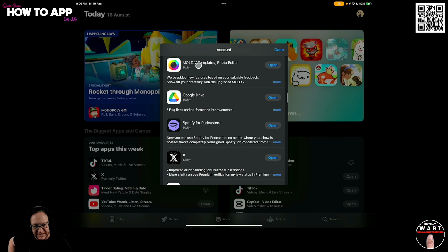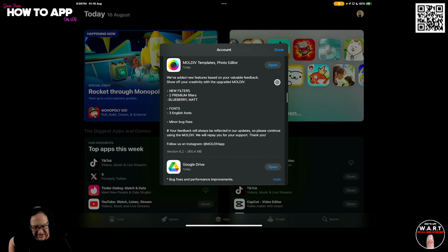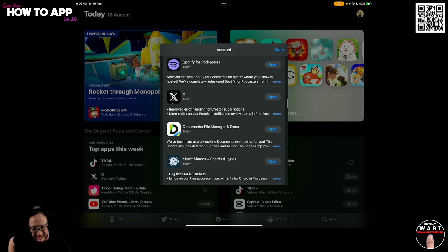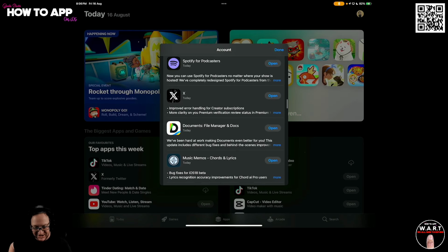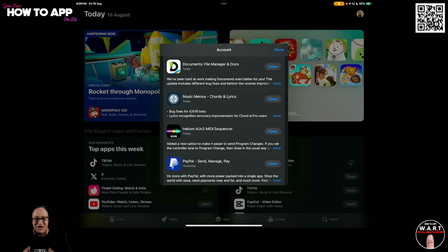I love this little app, this Moldiv Templates Photo Editor. This thing's really old. It's been going for ages. Still getting updates, man. Still getting updates. That's really good to see. Spotify, meh, X, who cares? Documents, nearly every week, Documents has had an update. You know I love this app.